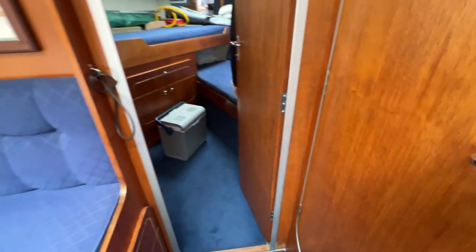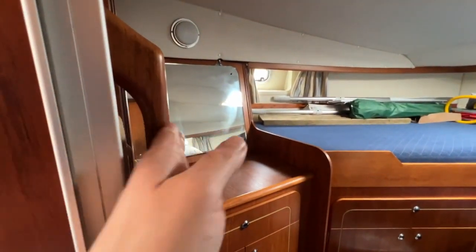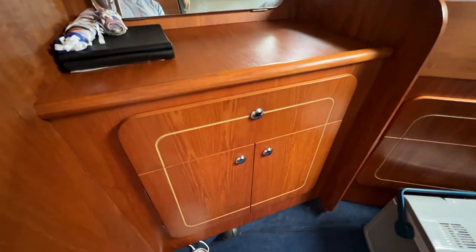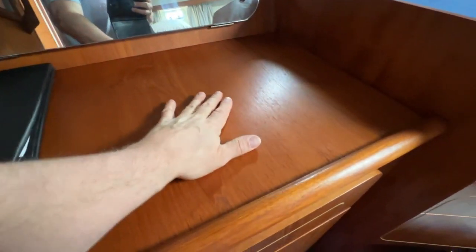Now moving forwards is the forward cabin. Lovely, great big cabin, as you can see. On the left hand side here, we can just see we've got a handhold here, which is lovely. We've got a vanity unit with, I think, a drawer and cupboards underneath, big window, and there's me, hello, talking away, and a really large working surface here for all your bits and bobs.